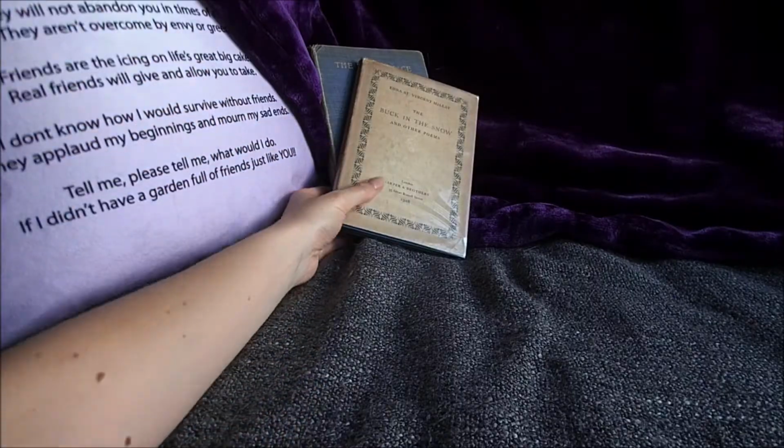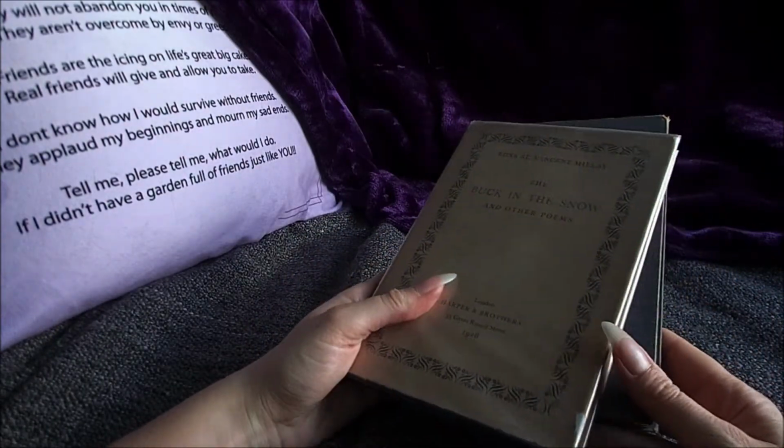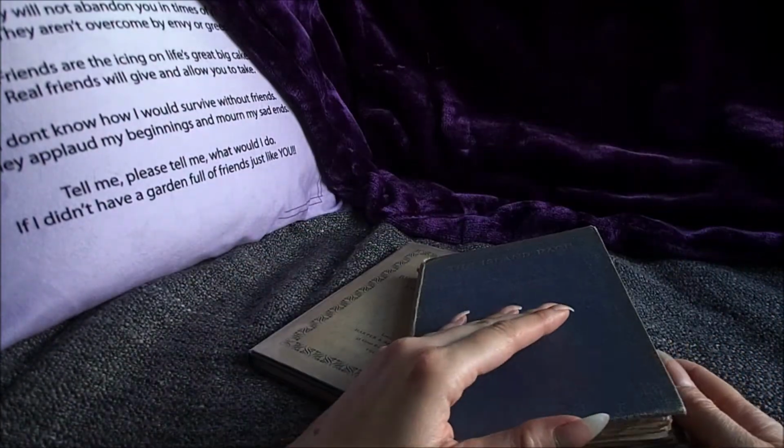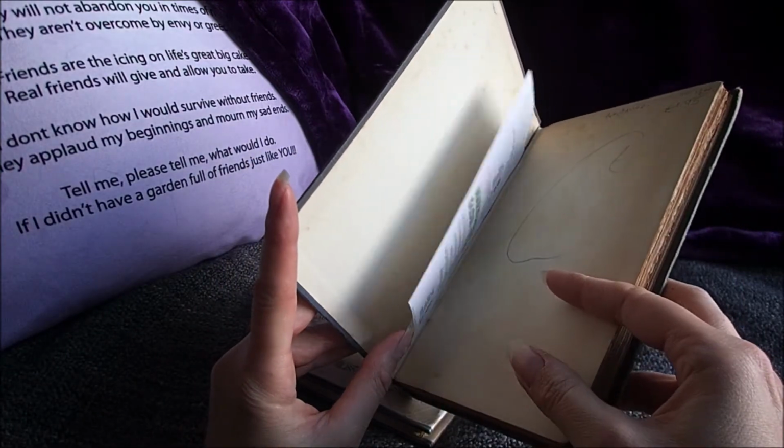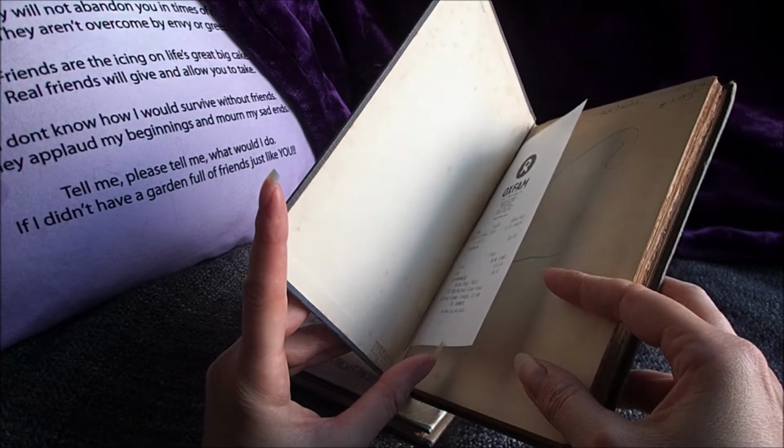Hello. So these are two books of poems that I picked up a little while ago. I think I've got the receipt in here. Yep, from the Oxfam shop. And I believe I paid £2 each for them.